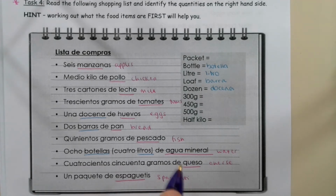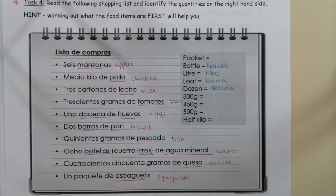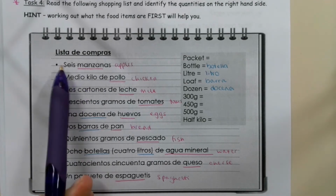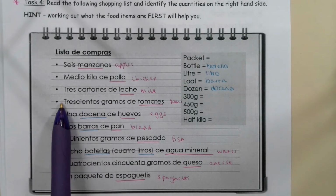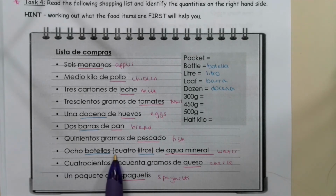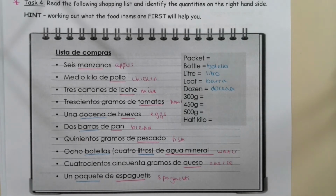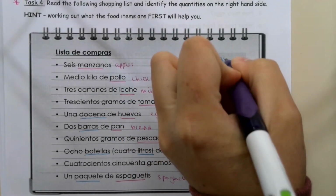Then we have got, we'll come back to packet actually, because that one's quite nice and easy. Now you could buy apples in a packet, you could buy chicken in a packet, you could buy tomatoes in a packet. So we're just going to scan through. Now we know 6 means 6, so that can't be packet. We've got nothing that stands out as packet here, nothing that stands out as packet here. So down the bottom here, spaghetti, un paquete. If we know that the word packet is in here, chances are it's going to be the one that looks like packet, paquete.